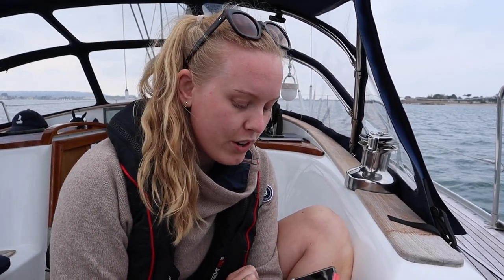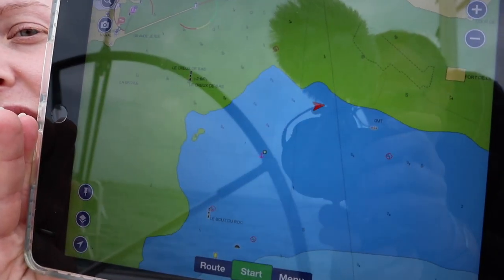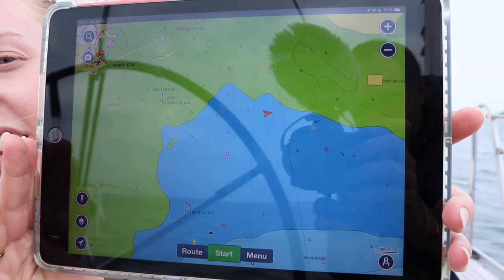First time anchoring in tidal waters. A bit strange where we are right now. We are a little red arrow. The chart says 0.4 meters, and normally that will be way too shallow, but since we're getting close to something called neap time, the water difference is not so great. So even at the low tide, here are almost 3 meters of water.